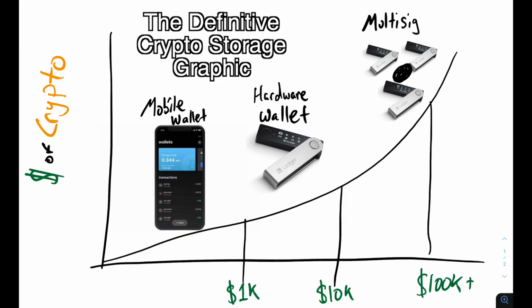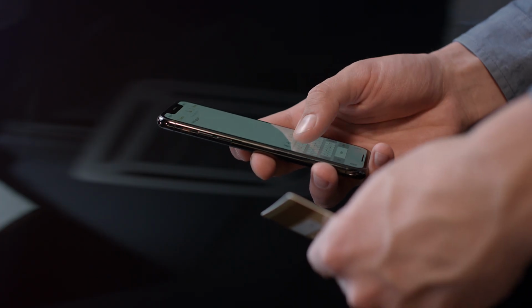So overall, in my opinion, if you don't have at least $1,000 of crypto, you shouldn't be looking to purchase one of these devices because it doesn't really make sense to buy a $100 device to store $50 of crypto on it. At that point, you'd just be better off using a free mobile wallet.